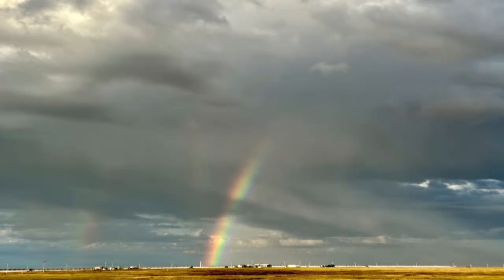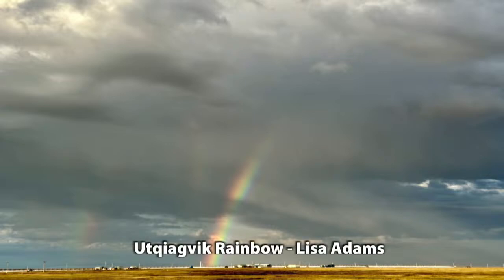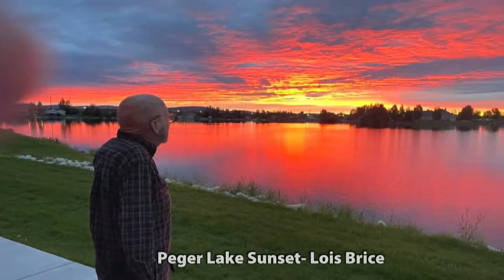Check out that portion of a rainbow, and even a little bit of a look of a rainbow there in the distance as well. So it kind of disappears into the clouds, but you know where that is? Utqiagvik. And thank you to Lisa Adams for bringing us all the way up to northern Alaska.